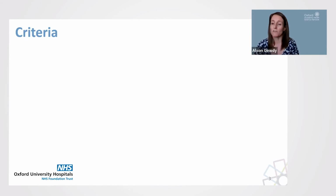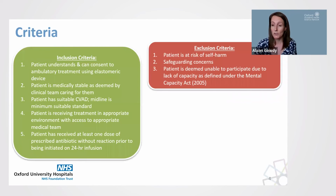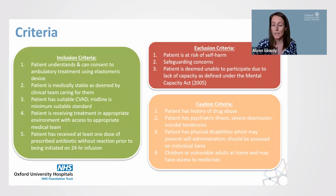Following identification of patients receiving the appropriate IV medication, patients will need to be reviewed to ensure they are suitable for being discharged home with an elastomeric device to continue their IV treatment. OUH has developed criteria by which staff can assess patients for suitability. This covers inclusion, exclusion, and caution criteria. If you would like a copy of this, please contact us using the email address provided at the end of the presentation.